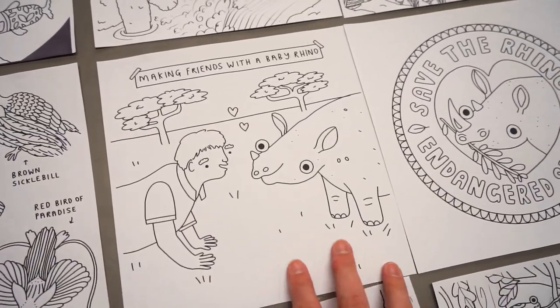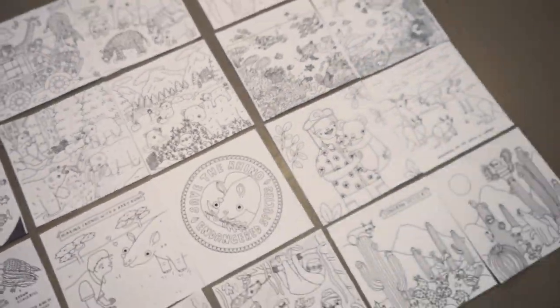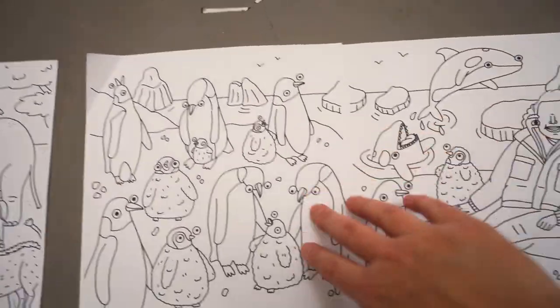And I think maybe this rhino one would look nice with some flowers on there as well. Some extra colouring goodness. That Australian one you can see there, I don't like the picture of David there, so I'm going to change him. Maybe give him some better eyes.